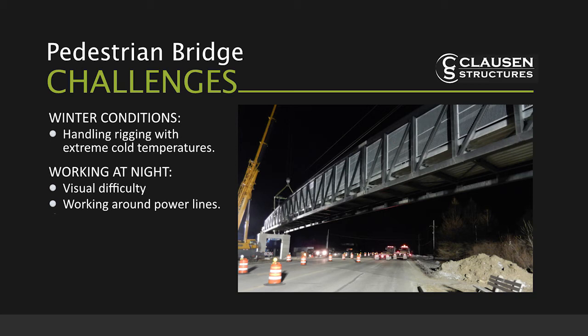And Chris, you also mentioned the ground conditions. There was ice all around you as well, right? So at night, icy, there's a lot of slip potential as well for the workers. But let's switch to working at night.